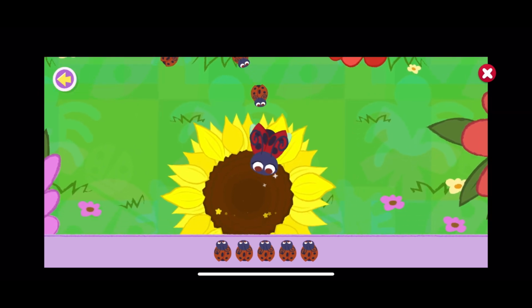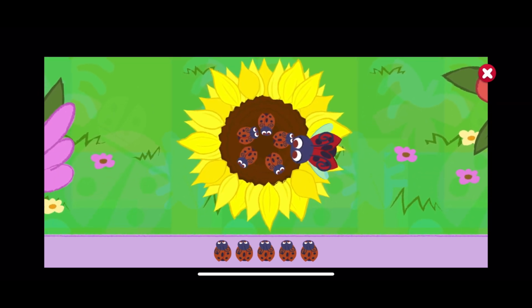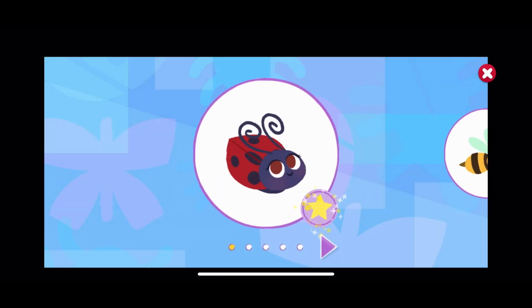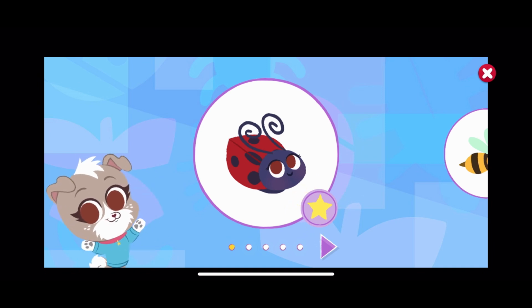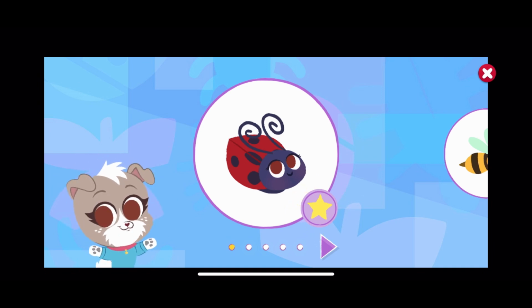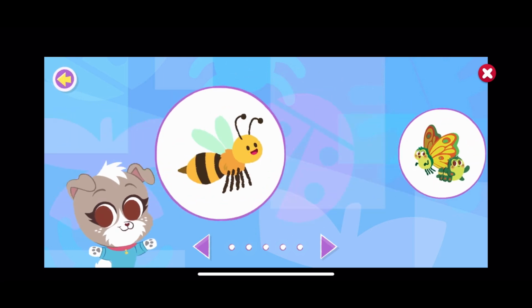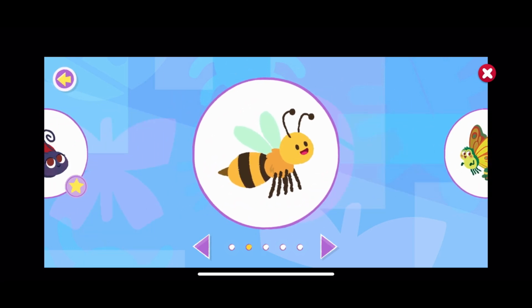Now help the ladybug get... That's amazing! Great job! You found and learned about a ladybug. You unlocked the caterpillar. A bee!